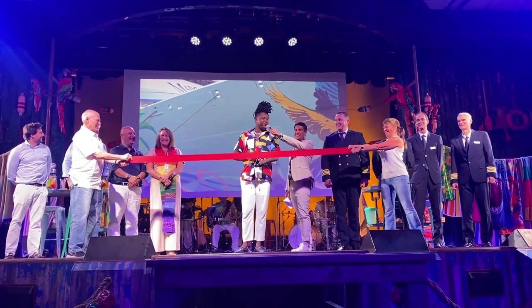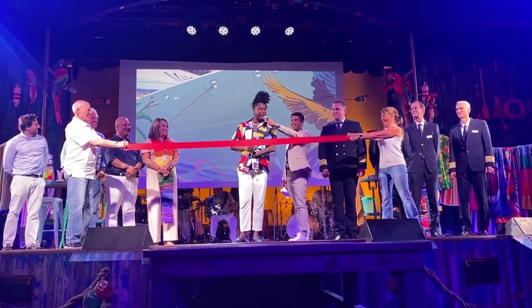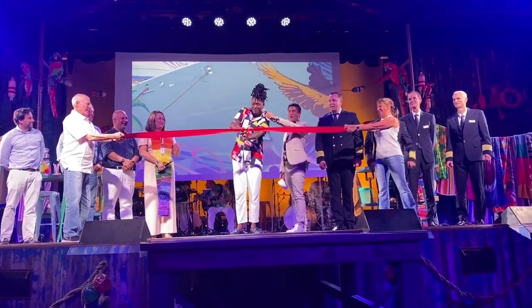It is my pleasure to name this ship Margaritaville at Sea Paradise.